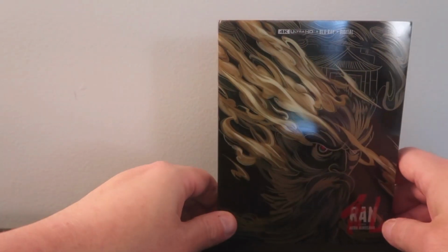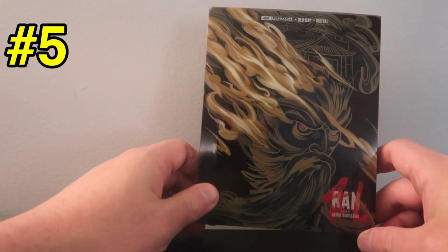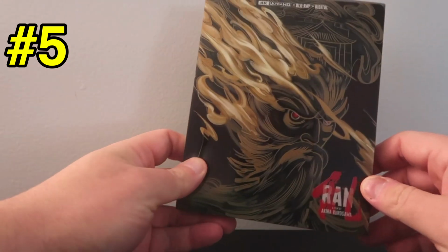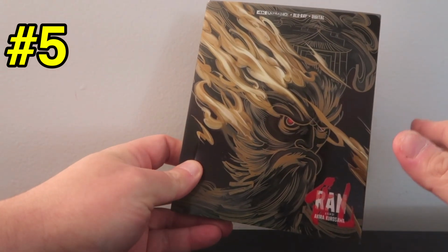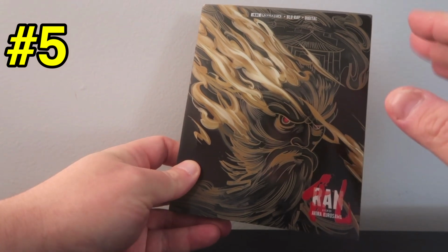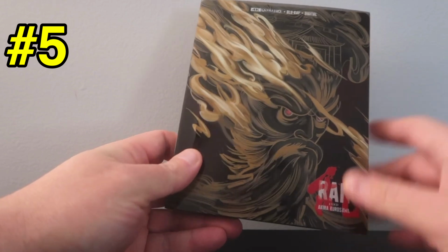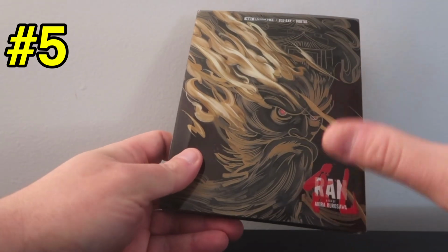And for number 5, it's Akira Kurosawa's Ran on 4K Ultra HD, the first Kurosawa film on 4K, and this one was released here in the States by Lionsgate in a Steelbook. International got this one several months earlier, but not in the Steelbook form. So yeah, I'm glad this one came out, and I really like the image.